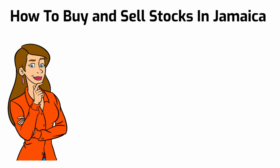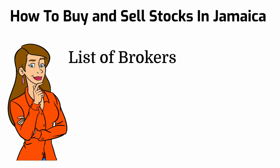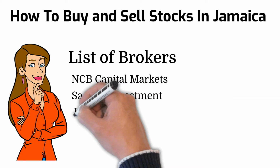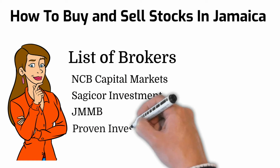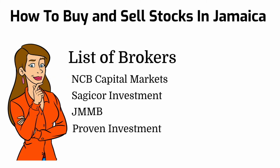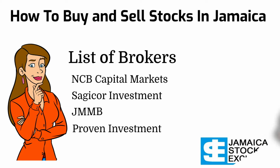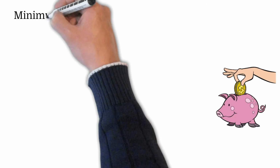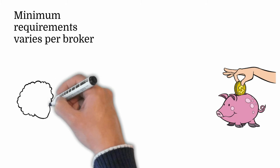The first thing you should do is open an investing account with a brokerage of your choice. You have brokers like NCB Capital Markets, Sagicor Investments, JMMB, Proven Wealth, and others. You can find a list of brokers on the Jamaica Stock Exchange website. Opening an investing account is just like opening a regular savings account. The minimum requirement varies for opening an account.